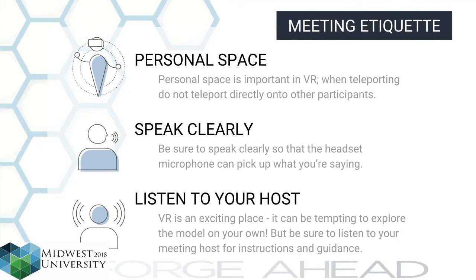Some quick notes on meeting etiquette. We do a lot in Prospect to make sure that the meeting runs smoothly and everything is working properly. But as in real life, there are some thoughts to have in mind. One is personal space: not teleporting directly onto other participants or too close to them, because when you're in VR, it feels very real. So having that boundary is important. Resist the temptation, when you have your colleagues in there, to start screwing with them. There is a personal space problem in VR, and you've got to leave a boundary. But it's important to stay on that path for the meeting.